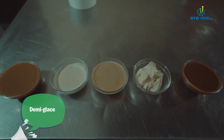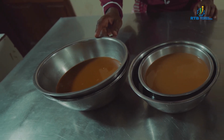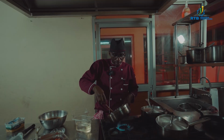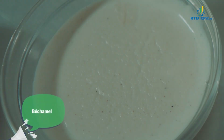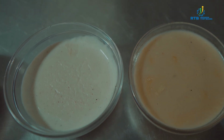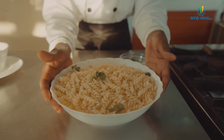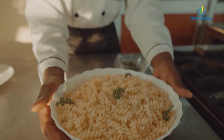Demi-glace, born from the marriage of espagnole sauce and brown stock, exudes richness and complexity, elevating meats and gravies to gastronomic heights with its luscious depth. Béchamel, a smooth amalgamation of butter, flour, and milk, is a versatile canvas for comfort foods like macaroni and cheese. It adds a creamy richness that comforts the soul.